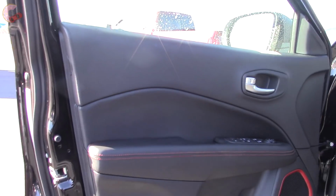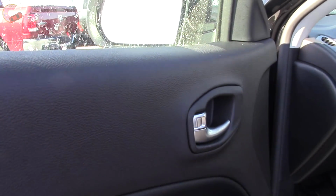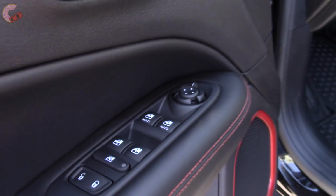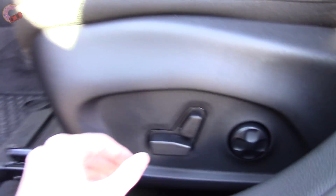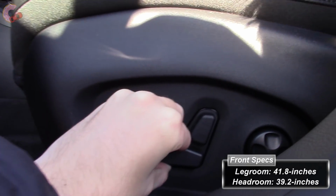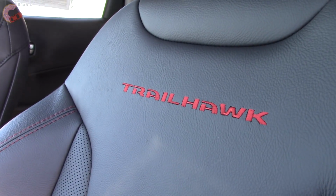The same high quality materials carry over to the door trim, where we have stitched leather on the armrest and above it. The upper part is also soft touch plastic. The front two windows are fully automatic, the back auto down. Most trims, including this Trailhawk, come standard with 6-way manual seats, but we have the 8-way power ones in the leather group. The perforated leather on this model feels very nice, but still durable. I also like the Trailhawk embroidering.